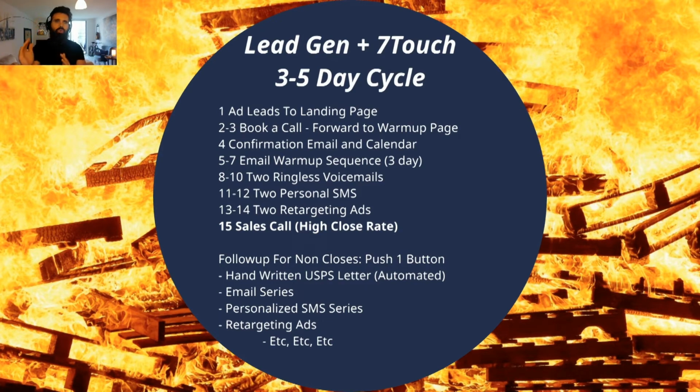So you can already blow past that 7, and even if some of these things fall through the cracks, even if they don't read the email, even if the retargeting ads don't hit them, even if they don't check their voicemails, because we're hitting all these things, we're guaranteed that the minimum touches they have is at least 7 to 10 touches before you're on the call with them. In most cases, they're going to have 14, 15, 16 touches before they get on a call with you.